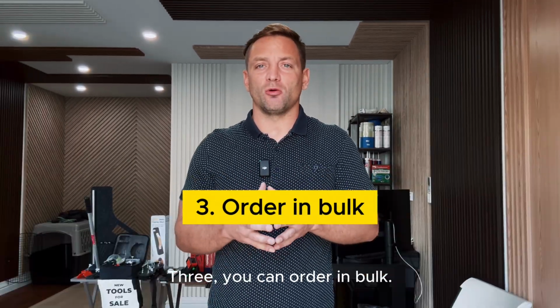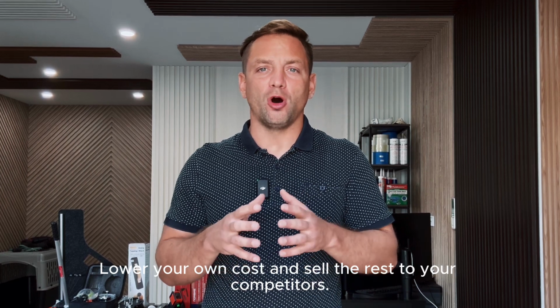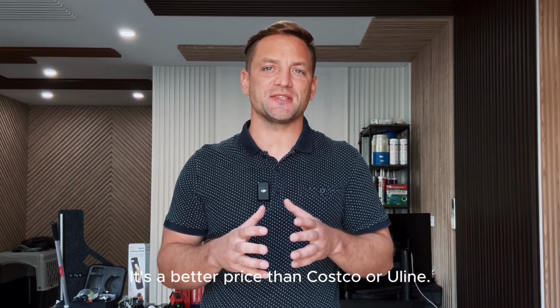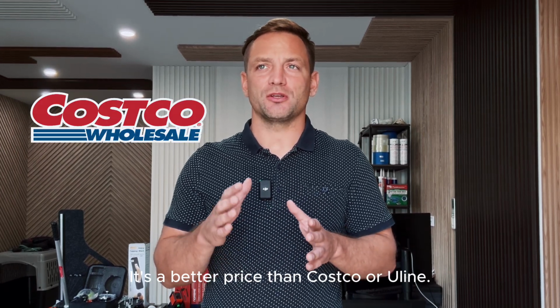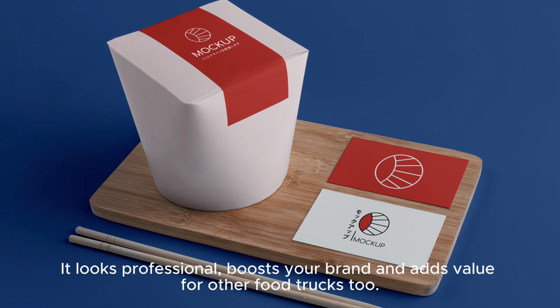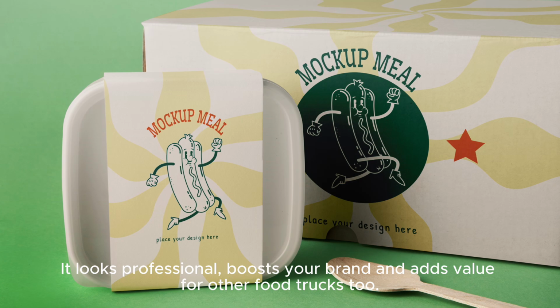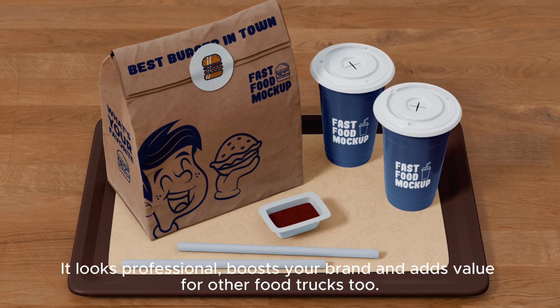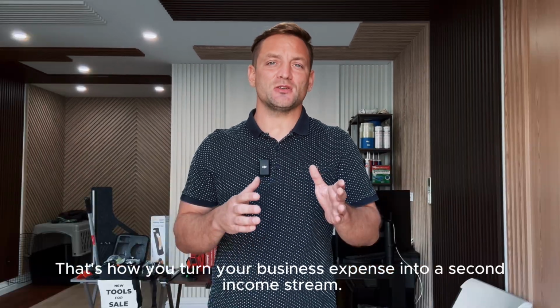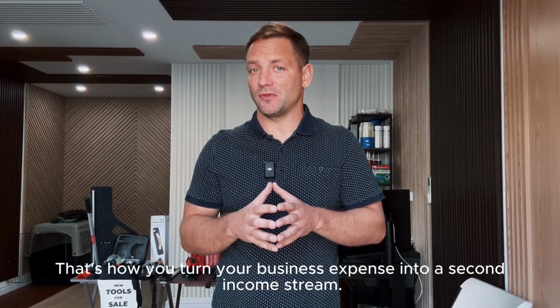Third, you can order in bulk. Lower your own costs and sell the rest to your competitors at a better price than Costco or Uline. Bonus tip: add your logo on the packaging. It looks professional, boosts your brand, and adds value for other food trucks too. That's how you turn your business expense into a second income stream.